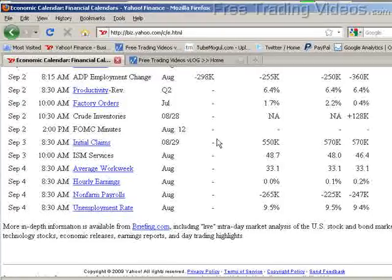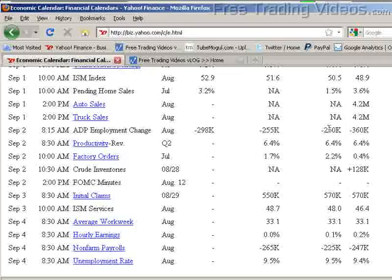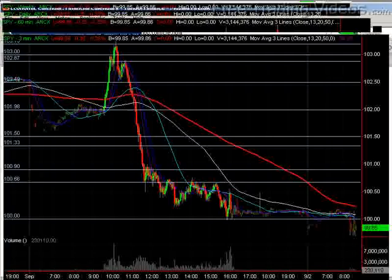Coming into the day, economic numbers wise, at 8:15 we had the ADP employment change for August, minus 298,000. Market was expecting right here at minus 250,000. Productivity for second quarter, 10 o'clock factory orders, 10:30 crude inventories, FOMC minutes at 2 o'clock, and that's going to cover our economic numbers for the day.